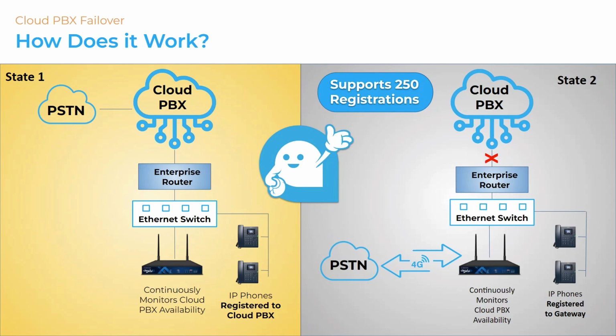When the internet comes back, does it stop accepting registration? It absolutely does stop accepting registration when the network comes back. The phones will fail over to the Cloud PBX, and you will be back online.